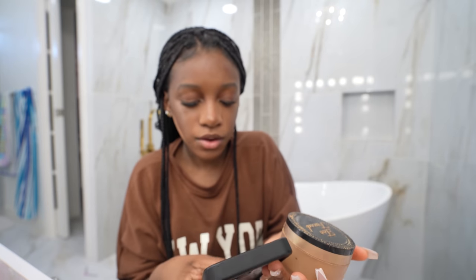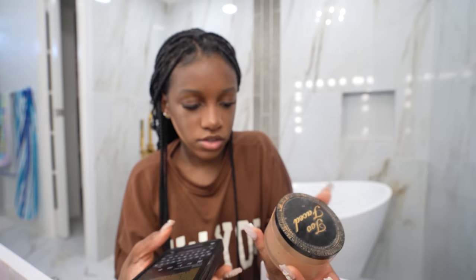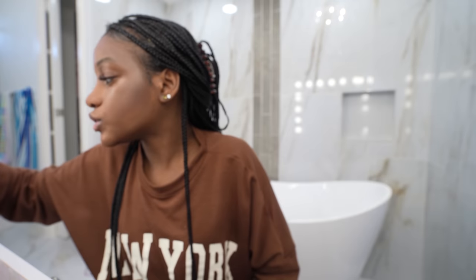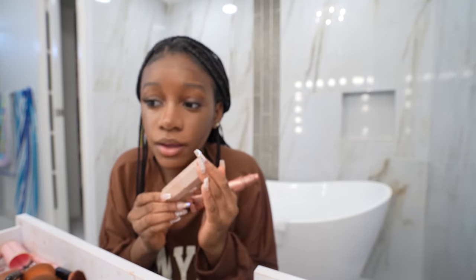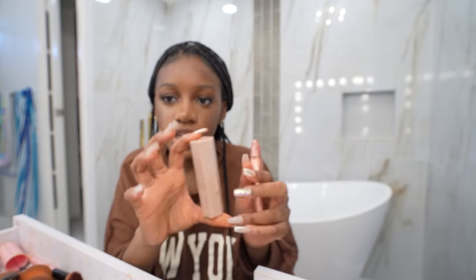I just did my nose, my cheeks. This powder is super good. I love this powder, actually. I think I took it from my mom. You're watching this, sorry. It's really good, but I'm gonna put some highlighter on and some blush. I also lost my cream. What is it? I lost my cream contour stick, so I had to use powder, but this is the blush.